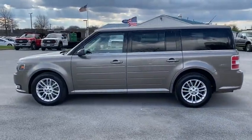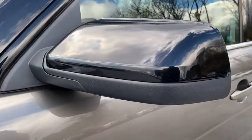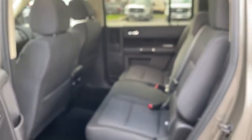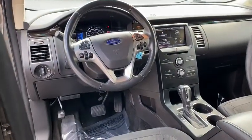Traction control, power passenger seat, dual airbags, alloy wheels, power steering, four-wheel disc brakes, AM/FM CD, MP3 radio, universal garage door opener, trip computer, electronic stability control, fog lights, compass, heated front seat, CD player, power windows, rear window defroster, security system, overhead console, remote keyless entry.